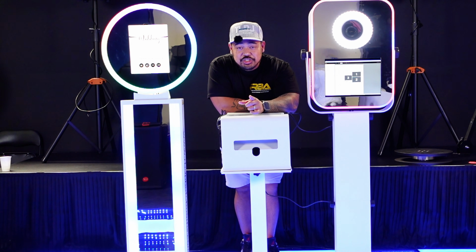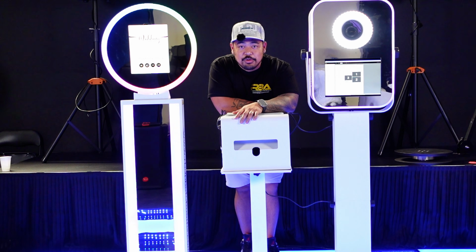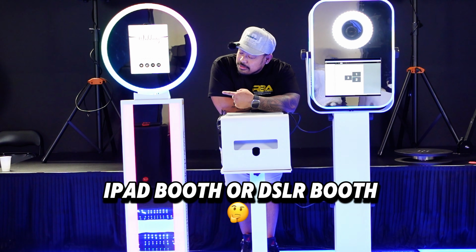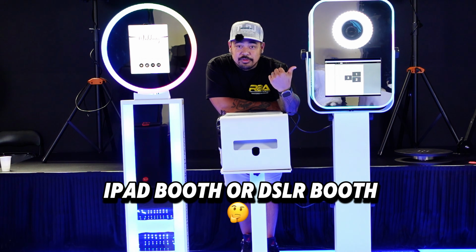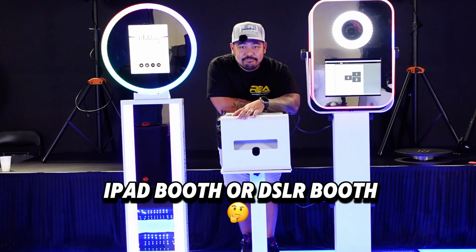We're gonna go ahead and share the very popular question that we get every time you're getting your first photo booth. And that popular question is, do I get an iPad booth or do I get a DSLR open air booth? And today I'm gonna share with you the reasons why you should get either one of them.